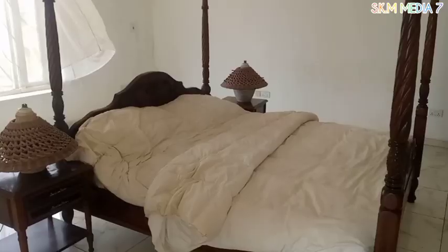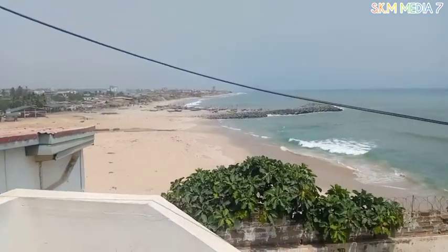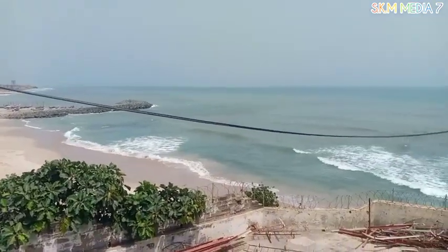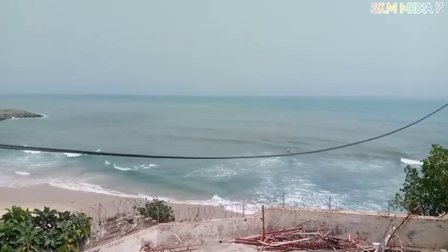So this balcony. The question is, why did they paint it white? So for visibility, most of the castles here, for visibility's sake.